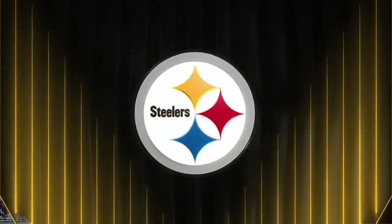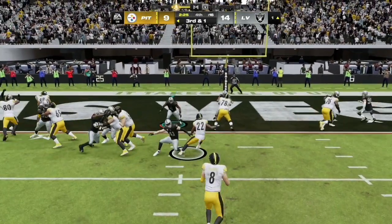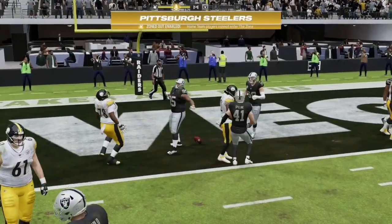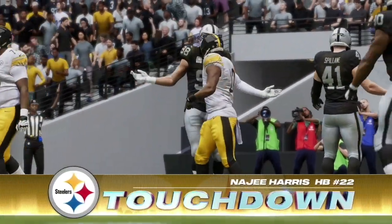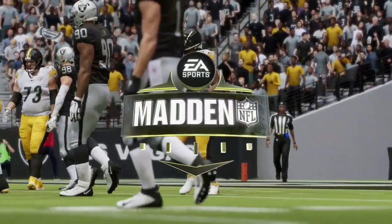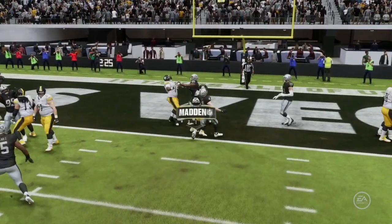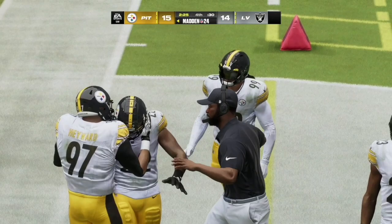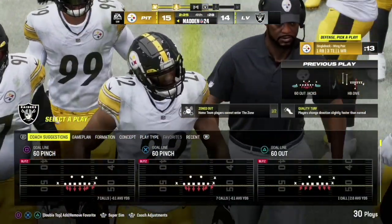The Raiders offense gets stopped, and Kenny Pickett and company are driving down the field and score the touchdown. And with that, they take the lead, and Najee Harris looked to juke out the defender before the end zone and gets in relatively unscathed. Great run by Najee Harris and a great drive by the Steelers offense.